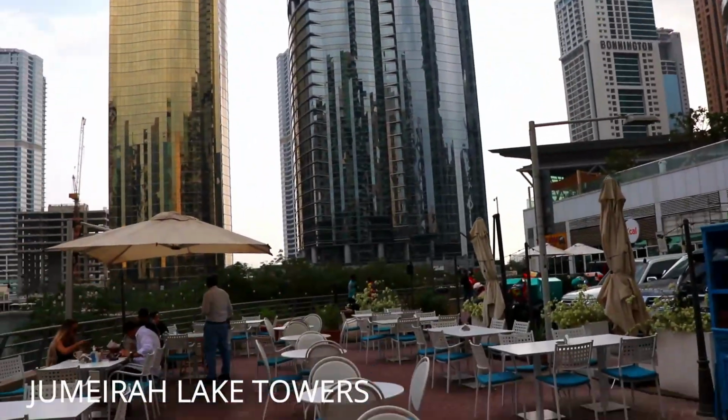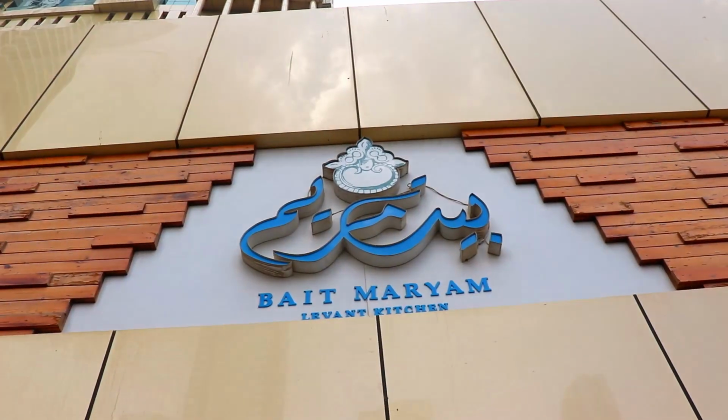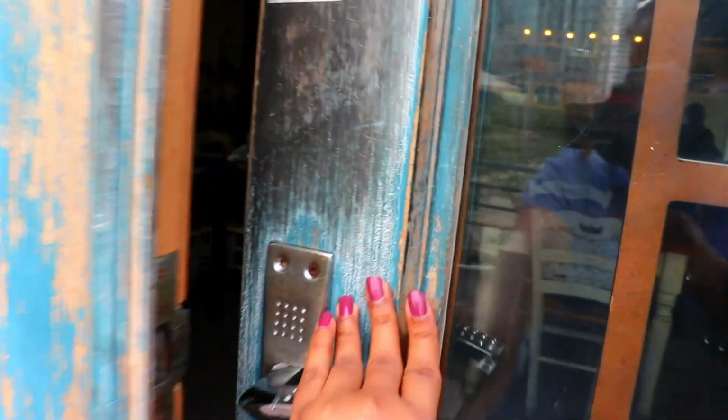Oh my god, that is so good. Located in a beautiful area in Jumeirah Lake Towers in Dubai is this charming little place called Bait Maryam, run by Chef Salam and her family.